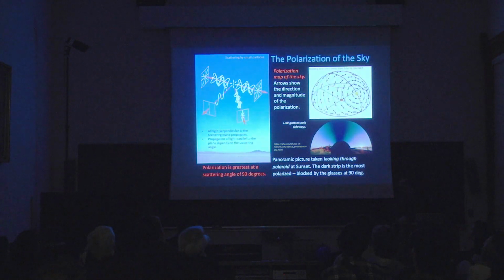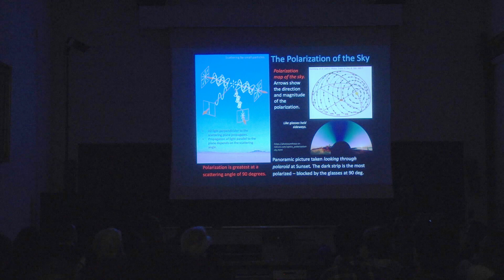Okay, so not only do we get polarized light if we reflect light off the water, but we can also get it in the sky. So here we have an example of particles in the air, which are much smaller than the wavelength of the light. If an incoming beam of unpolarized light strikes a particle in the atmosphere and scatters in the forward direction, then that polarization will be largely maintained. But if it scatters at an oblique angle, then we increasingly get more and more polarization up until 90 degrees. So at 90 degrees, we get a maximum polarization.